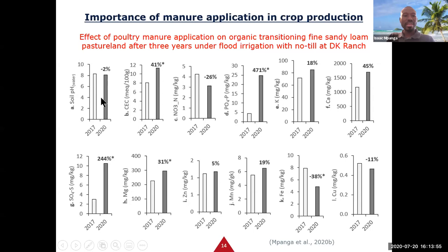And as we can see here, it has influenced the cation exchange capacity by 40%, and the nitrate is reduced by 26%, which I will explain a little bit further. And then P is also increased by 471%. And then we see other nutrients also increase as well, except for iron and copper.